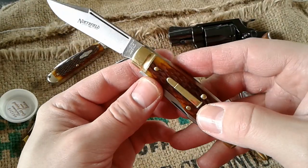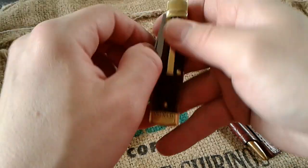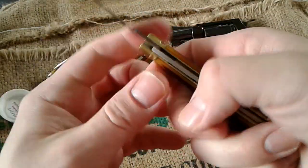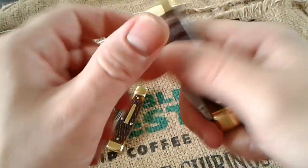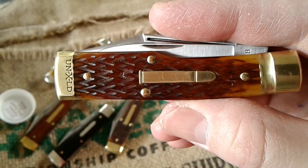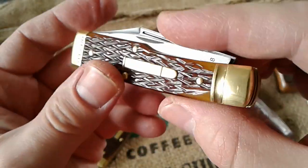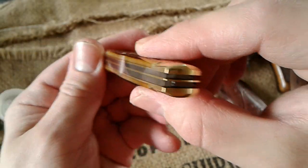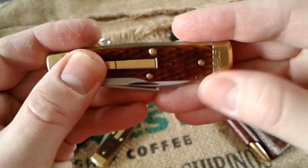Very nice. Feels great. Not tight, just smooth. Check that pin blade. Yeah, about the same. Good snap to it. Very nice. Let's take a look around here. Looks like this one's a little bit lighter than this one. A little bit darker. Mine's a little bit darker. Very nice. Transitions feel great on the front here. Very nice. Yeah.